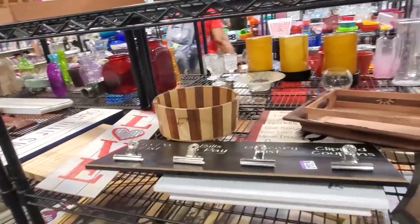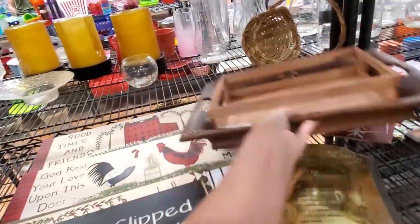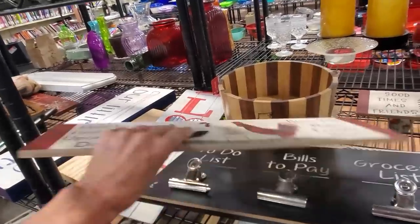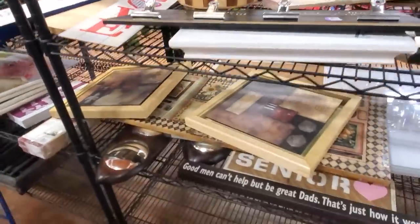Okay. We are in the wood section. Looking for good stuff. Let's see what's under here. I see roosters. It's kind of cute, but it's kind of cheaply made. Not quite what I'm looking for.